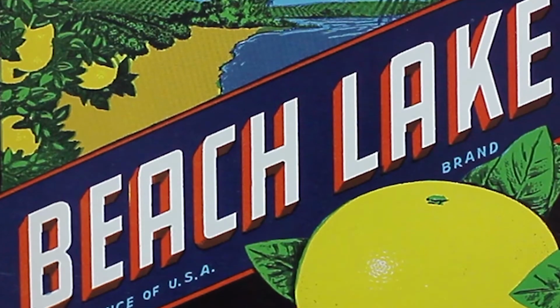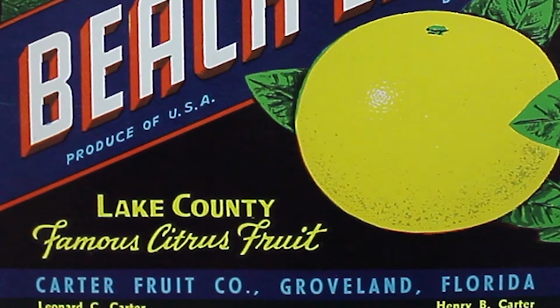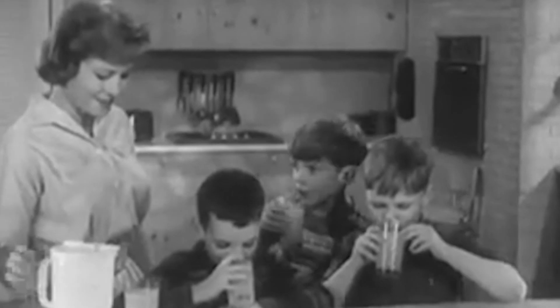Motivated by the need to get nutritious products to American GIs and American civilians during World War II, the federal government threw money at the problem. And by 1946, engineers had created a new orange juice product, frozen concentrated orange juice, and Americans loved it. How much did Americans love frozen concentrated orange juice? By 1952, the Minute Maid Corporation sold $30 million worth of the stuff.